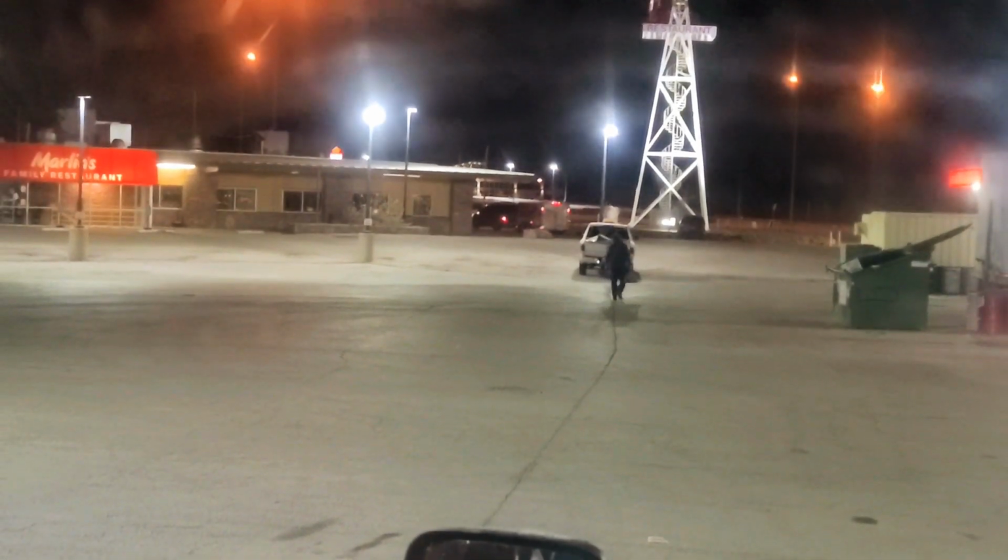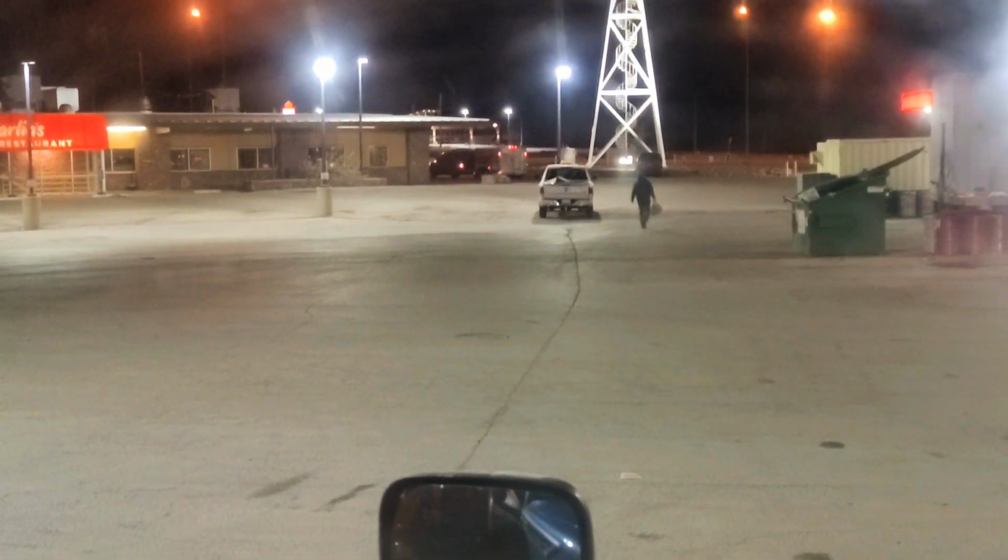I mean, look at this guy. He's out here, jacket, long johns, boots, and a bag. He's gonna go take a shower. So I mean, you get inside there, you gotta undress all that stuff, and then you got to figure it out. So just make sure you let your truck idle, guys.